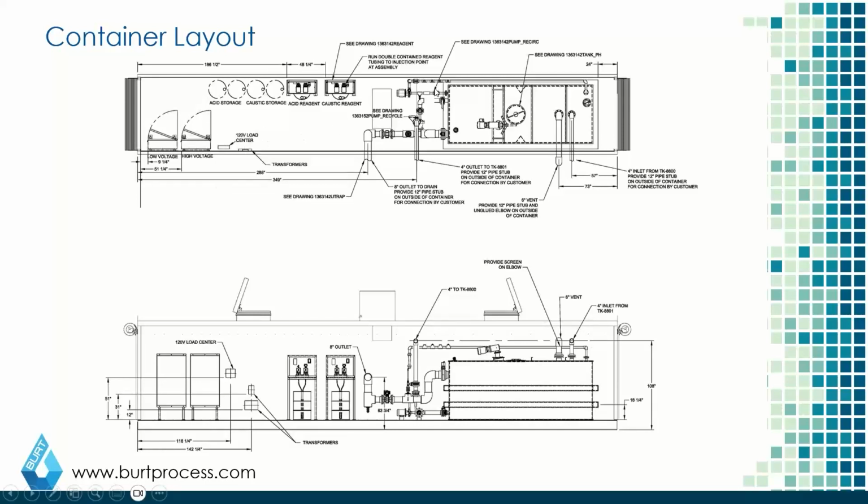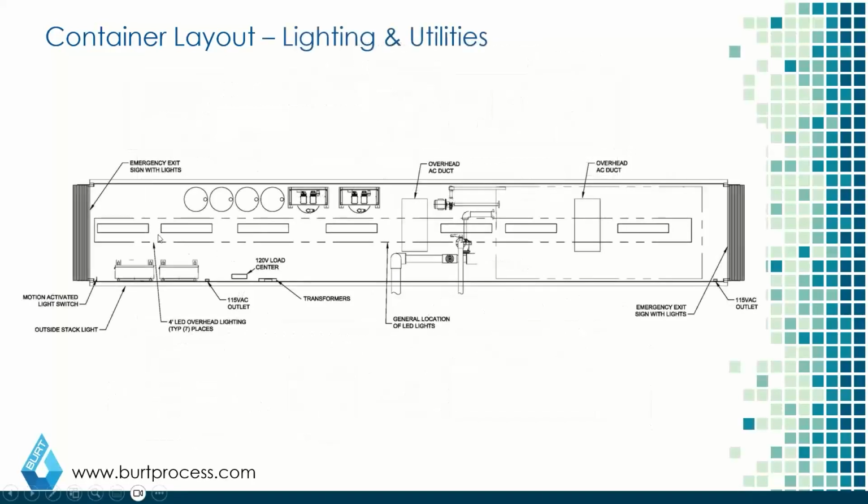And there can be a fair amount of space in these units just for access for things like chemicals. Here, you can see an outline of the design, the access hatches. You have all the utility lighting here. You typically have e-stops, for example. You have emergency exit signs and lights. You have different kinds of exhaust, both HVAC as well as chemical exhaust, which are tied in separately for these types of systems.